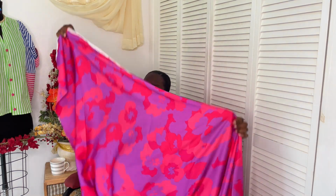Listen, I am in love with this fabric. The colors, the color combination, the drape, the feel of it. Oh, this fabric is amazing.